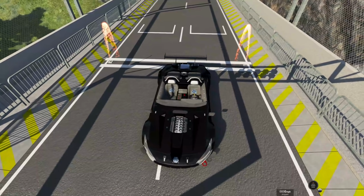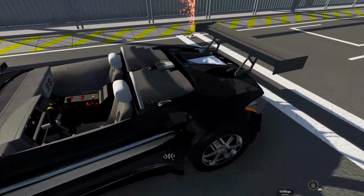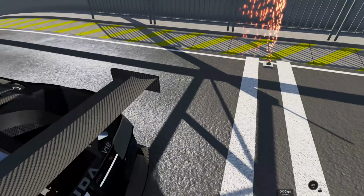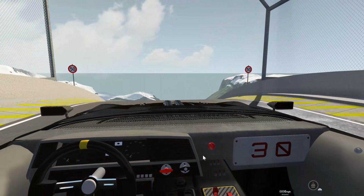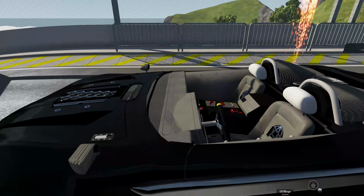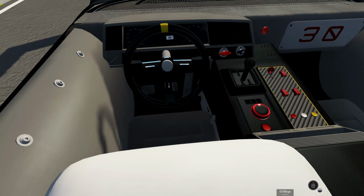Oh my goodness. Ladies and gentlemen, we have another car from the legendary Anarchy Motorsports. This is the Barracuda. And my God, this looks like a Batmobile. It really does. Look at this. V12 engine, of course. No windscreen. That's a strange choice. So you're going to be eating some bugs if you're driving this thing. But if you have this thing, I'm sure you don't mind. It's even got the symbol on the seats. This thing is beautiful. Interior, beautiful as well.